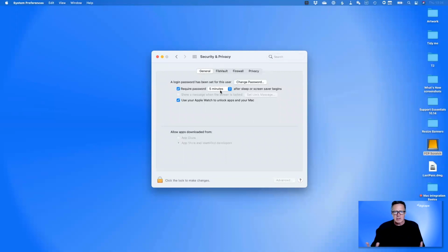So that's the first thing that you can do to secure your computer. And it's probably a good idea to do that. If you've got an Apple Watch, you can use it to unlock it so that it's not that much of a schlep to actually have to type in the password. You don't do that anymore because your Apple Watch will unlock your computer for you.